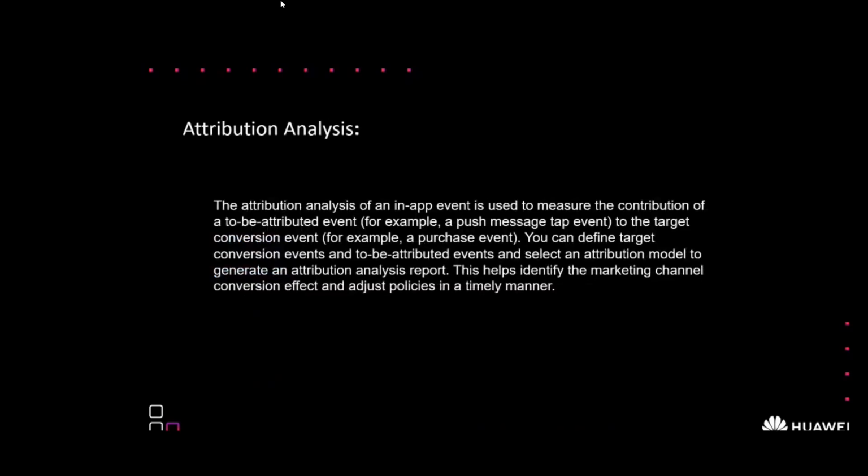And also, we have the attribution analysis of an app event. It's used to measure the contribution of a to-be-attributed event, for example, push message tap event, to the trigger conversation events like purchase events, and you can define target conversation events and to-be-attributed events, and select an attribution model to generate an attribution analysis report. This helps identify the marketing channel conversation effect and adjust policies in a timely manner.